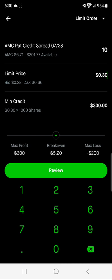Okay. And so that max loss would happen in the event AMC dropped below the $5 amount. Then at that point, you would lose that total. You would lose the $300, but you would still keep that credit of $300. So truly, your loss is only $100 in the long run.